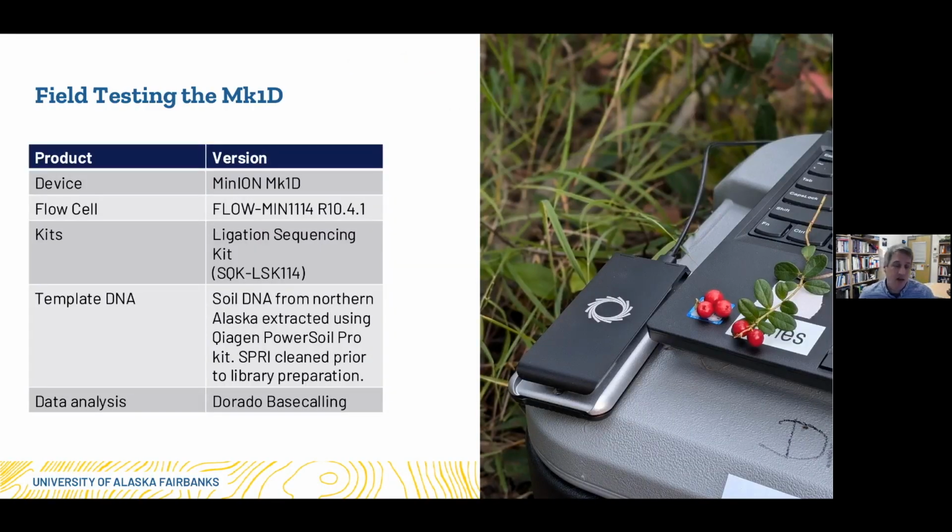Next, I wanted to take the Mk1D out into the field and see how it performed in field testing. So I used essentially the same conditions. I did swap out the template DNA. So instead of using that lambda control DNA, I wanted to use DNA from an ongoing experiment. And so we're surveying Alaskan soils here.